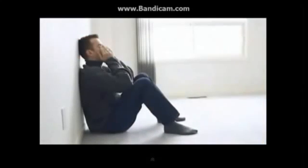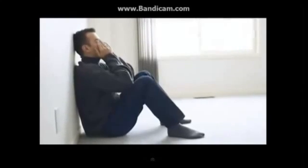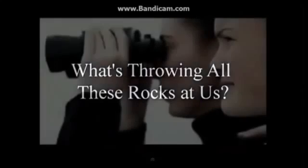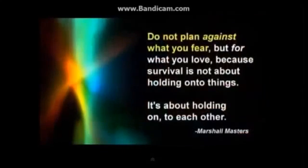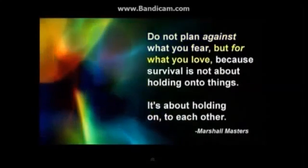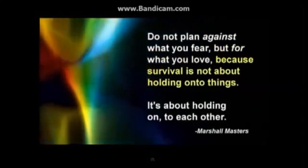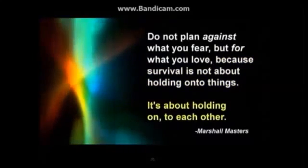And for those of you who are still laboring with doubts about all of this, there is only one question you need to answer. What's throwing all these rocks at us? And what about those of you who no longer have any doubts about the need to plan and prepare for whatever may come? Do not plan against what you fear, but for what you love, because survival is not about holding on to things. It's about holding on to each other.